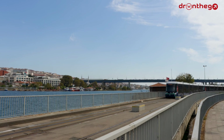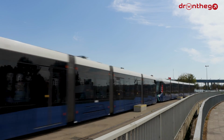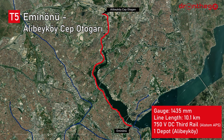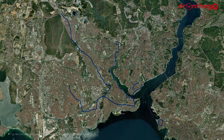And this is not a third rail like a metro, but the Alstom APS system. This is a ground-based solution where only the part where the tram is actually above is getting powered. It is mostly implemented for visual appearance. Also, this line has its own depot. And that was a brief overview over the network. Let's now take a look at how this actually came around.